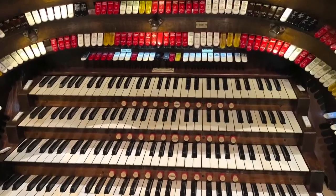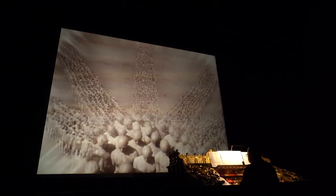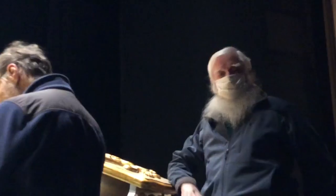The Robert Morton organ. This organ played for silent movies. This organ played at the Loew's in New Jersey. And so this organ has a whole history and has played and entertained so many people.